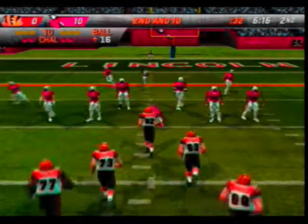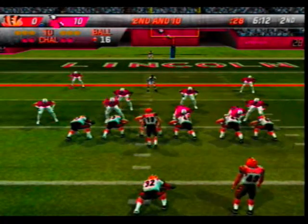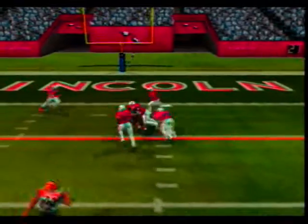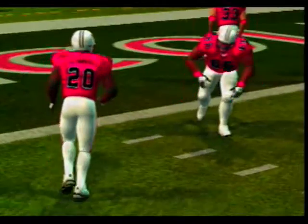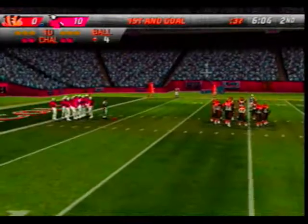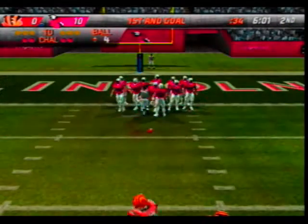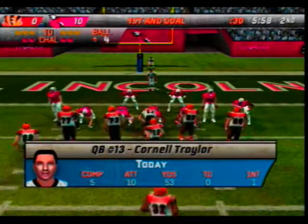10th play of this drive. They're inside the 15. The rush is on. Gets the pass off. Number 96 is there for the tackle at the 4-yard line. And they're making it look easy out there. Their fifth first down of the drive. And the key out there has been great play calling and even better execution. They mixed it up well. And the defense has been on their heels this whole drive.